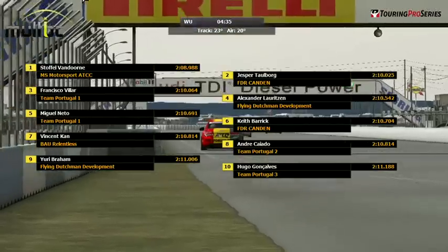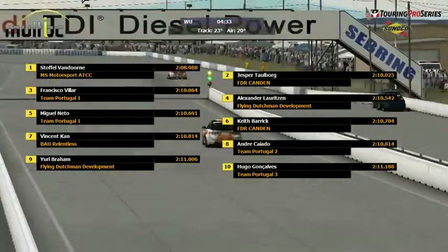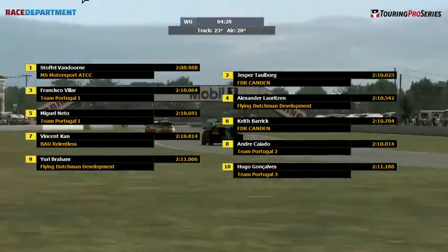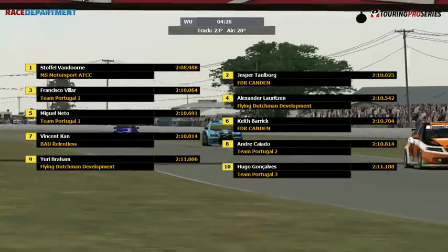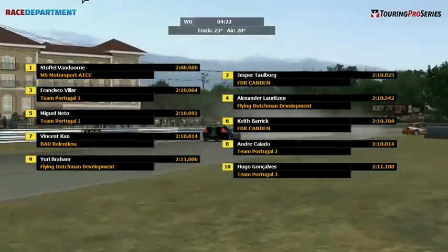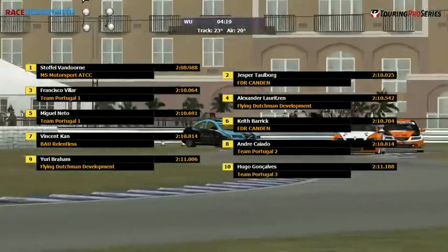But Mikkel NATO is in 5th position on the grid, 6th position is Keith Barrick. Everyone's getting plenty of laps in here in the warm-up. Everyone's a bit worried about the pace, I think. Yeah, there must be a completely different way of setting up the cars, I guess, because you've got to get the tyres to last for a lap in qualifying.